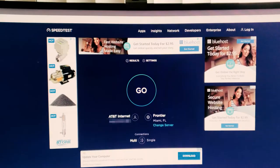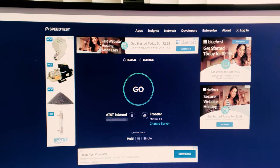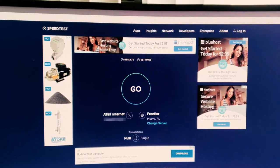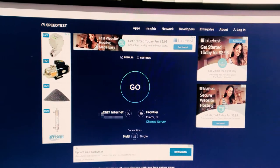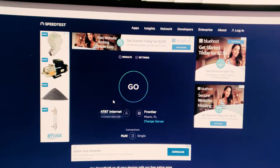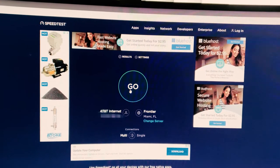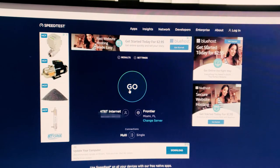So I want to give you guys a speed test and say what the actual speed is for the AT&T internet, fiber optic internet. Okay, so let's get started. As you can see on the screen, I have the AT&T internet and I masked my IP for privacy reasons, and we're gonna just hit go. The website I'm using is speedtest.net, okay?